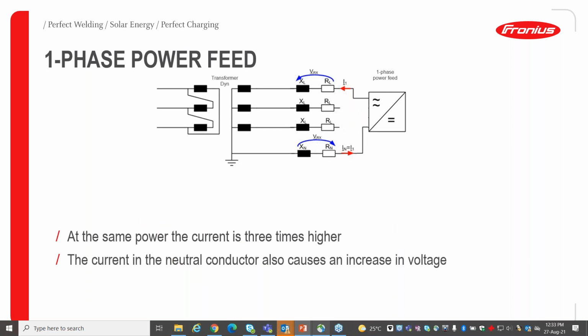In comparison, a single phase supply looks something like this, and therefore we can see that also in the neutral phase, we are registering some level of current. And therefore, we can see that there is an increase of the current to a figure that is about three times higher. So if you want to create 10 kilowatt output in three phase, the amount of power or current that you need to build into the grid to give you 10 kilowatt output in single phase is going to require three times the amount of current in a single phase, in comparison to a three phase configuration.